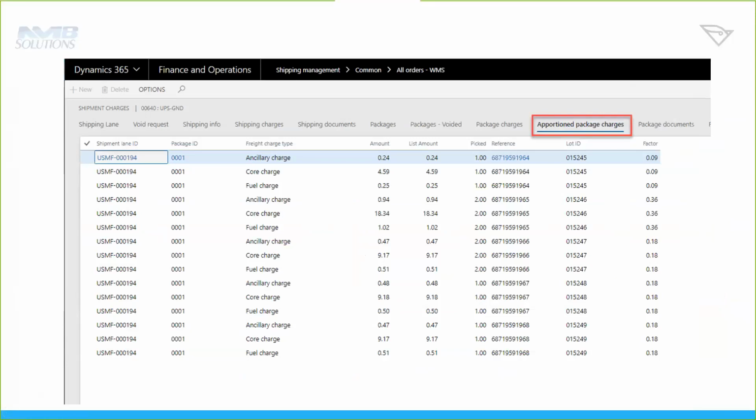On top of this, what also happens in the background, if you have multiple sales order lines, or in the consolidation process multiple sales orders and lines in a single shipment, is that all those charges will come in as a total charge, but we will do the apportionment distribution into those individual sales orders and sales order lines based on freight charge type codes as well.